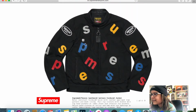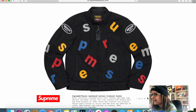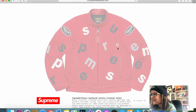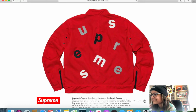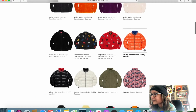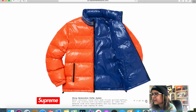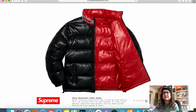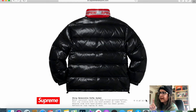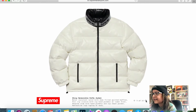Then we've got the Vanson. They're doing another Vanson jacket. This looks like something that should be in play school. Yeah, what? No. This ain't it. This is not it. No. Sorry. First item that I'm not keen on. Don't like this shiny reversible puffer jacket. No. I'm not a fan of shiny jackets because it just reminds me of a bin bag. So no. This ain't it, homies.